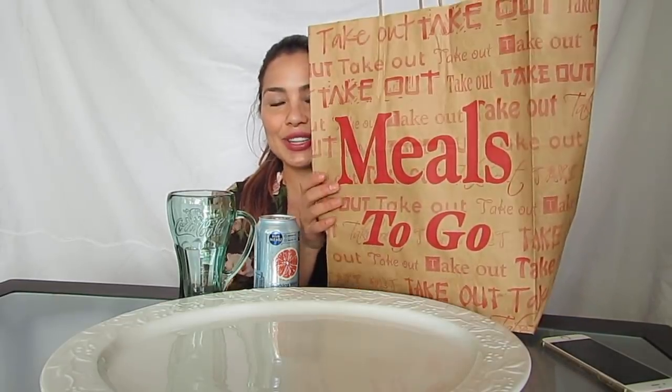Look how fake this bag is. Today we're eating Indian food. I mean, come on, look at this. I found this Indian restaurant on Yelp. I just briefly read the comments and I knew right away that this place was gonna be good. And look at this packaging. It's huge. It's as big as me.